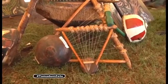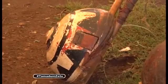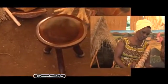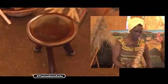This is a full-size nyatiti, but this is a model of nyatiti. As a woman, I was not allowed to play the 8-stringed instrument. Neither was I allowed to sit on this traditional stool that I've sat on today. It's because it's a special occasion that I've used the stool.